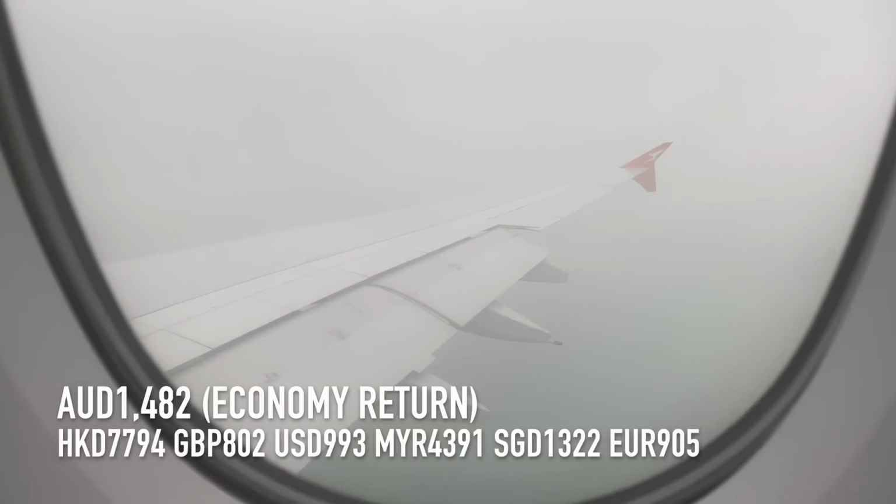Flying Qantas to Hong Kong isn't exactly that cheap at the moment compared to pre-COVID. Your airfare between Adelaide or Sydney or Melbourne to Hong Kong return starts from $1,482.